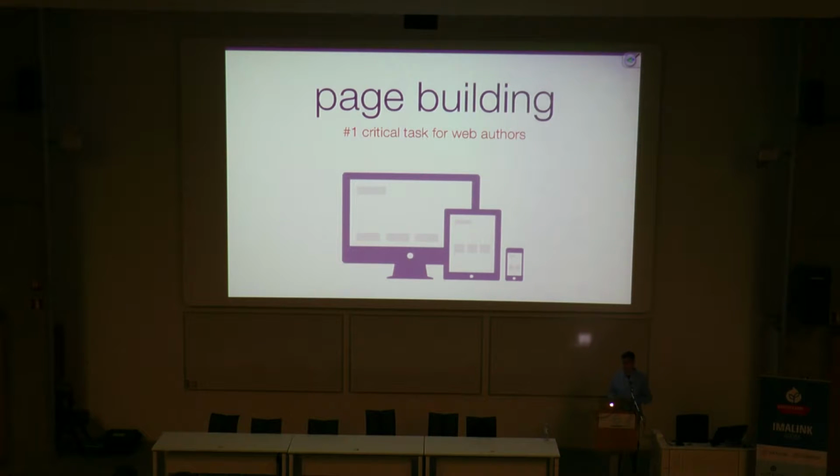What they need is a way to compose a page, to create a page, to edit a page, to manage the whole page, and publish it, unpublish it, work with that page, build the content in that page, provide the content, and enter it in the content management system. That is the number one critical task. You can argue about other things, but this is quite important for them.